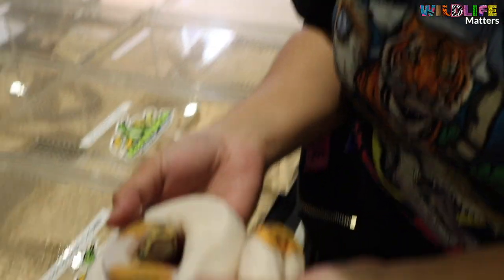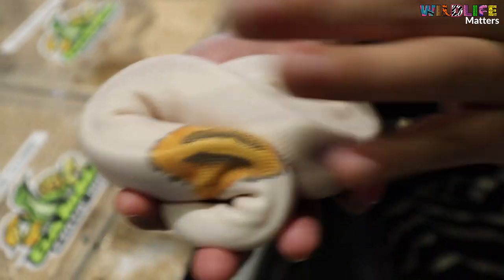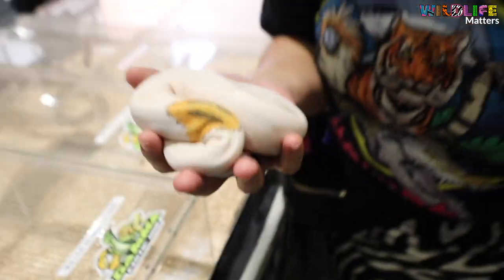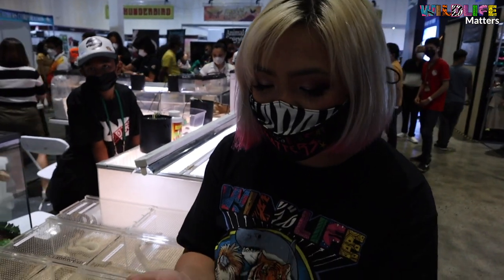So this is an orange ghost pastel python. Oh, look at that. It's hiding because, you know, ball pythons are called ball pythons because when they're scared, their defense mechanism is to curl into a ball. So cute, right?